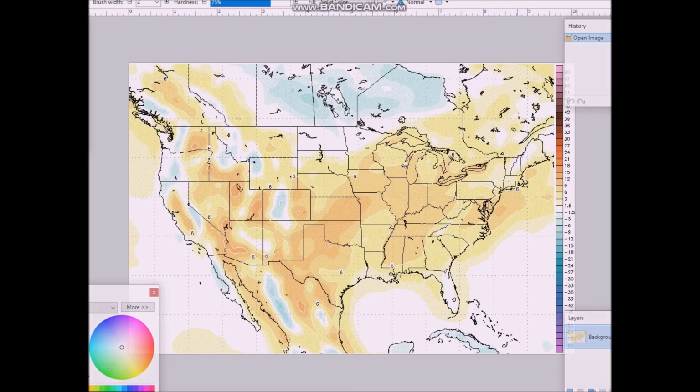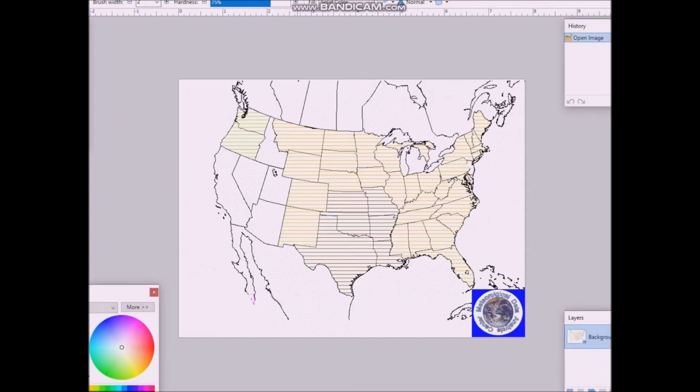Calling for above normal temperatures for much of the nation, and I'm forecasting anomalies of 2 to 6 degrees above normal. For precipitation, calling for above normal precipitation for Washington and Oregon. Probability of occurrence is 35%. And then we have below normal precipitation for much of this region here, and the probability of occurrence is 35 to 45%. That's the long range weather forecast discussion for October 5th to 19th.